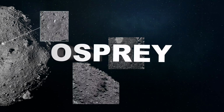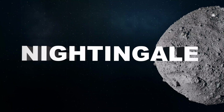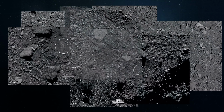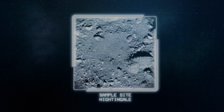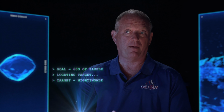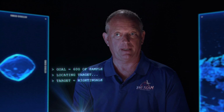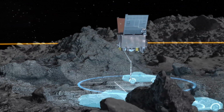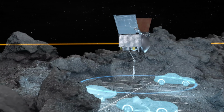After the additional observations of Bennu, we had to down select to 4 sites, and then go back and survey those sites even further to select the final primary sample site. My first impression of Nightingale is that's the last place I wanted to go. But as we started looking at other sites, we saw that 1, this is probably one of the most sampleable sites, and 2, we were overperforming in our navigation capability and our ability to contact.